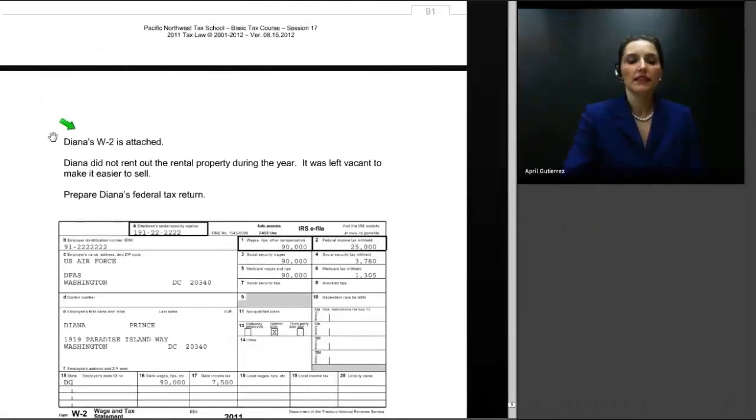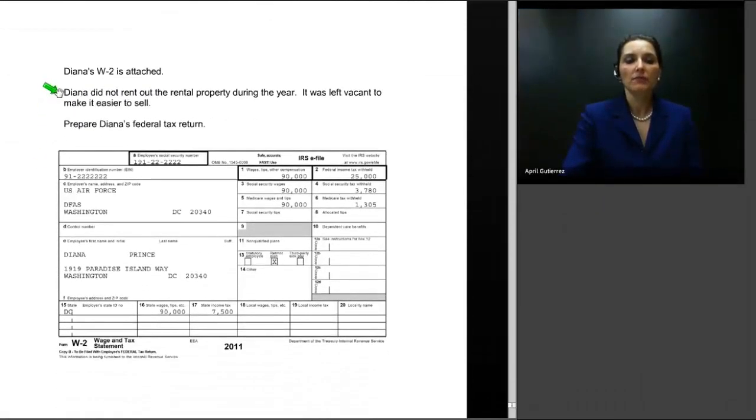Diana's W-2 is attached. She did not rent out the property during the year. It was left vacant so she could sell it, so she has no income. Her W-2 shows her income is $90,000.